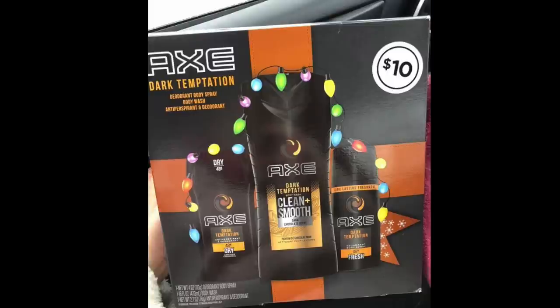Only the Axe is ringing up for a quarter. The other one, like Old Spice and Olay, is not ringing up. And here is the UPC for this really great value gift set. I was happy to find one, but if you can find a bunch of them, this is one thing I would definitely be on the hunt for. A quarter, that is a killer price.